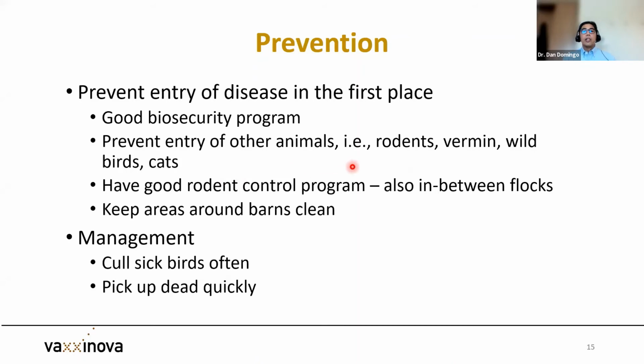So preventing entry of other animals into the barn is key. One of the things, and I put cats here in particular, we've heard, and it's historically been said, that cats prevent these mice, right? You've got your rodent control by using cats. But what we've seen is that these cats actually harbor the Pasteurella within their mouths. And therefore, some of these cats have been found to actually keep the infection within the facility. So having cats in your layer operation or within the farm is also something that we recommend not to have.